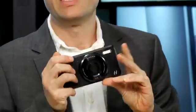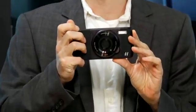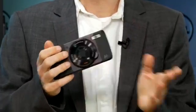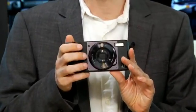We also have here this camera mod. This is a Hasselblad branded 10x zoom camera. I was using this with the original Moto Z2 Force at trade shows earlier this year. I can tell you the plus is it takes really nice photos. The minus is it's painfully slow to operate.